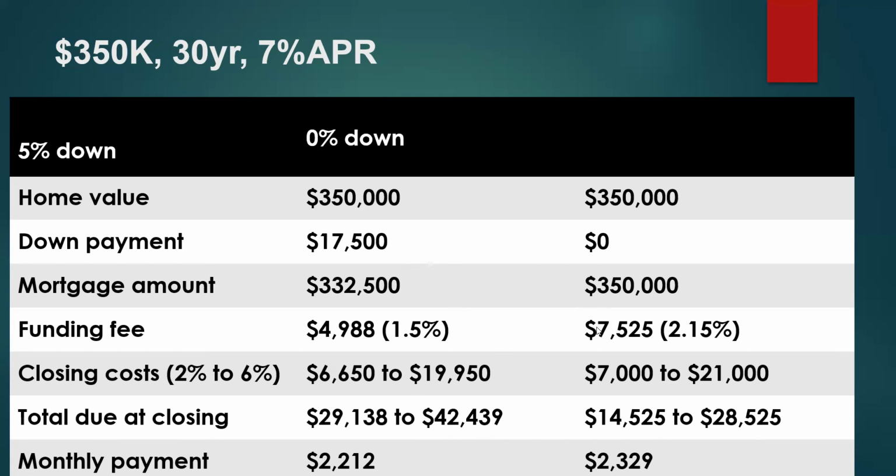And one thing to keep in mind, it's more attractive to an actual mortgage company because they know at the end of the day, if you default on that loan, the VA or the U.S. government is going to pay that loan back.